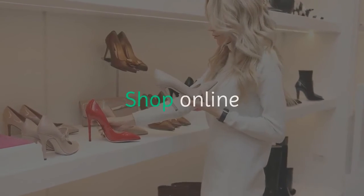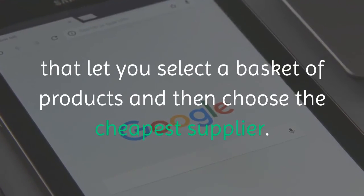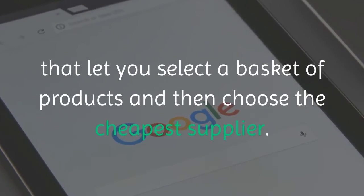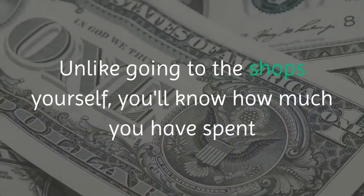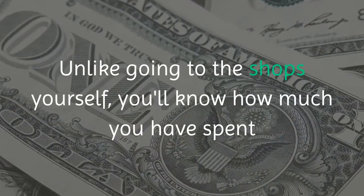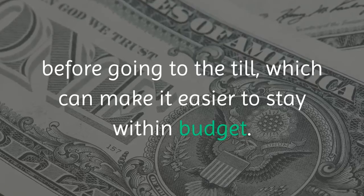Shop online. Search for supermarket price comparisons that let you select a basket of products and then choose the cheapest supplier. The price differences can be significant. Unlike going to the shops yourself, you'll know how much you have spent before going to the till, which can make it easier to stay within budget.